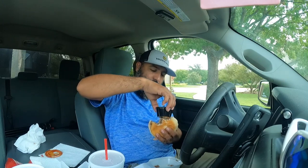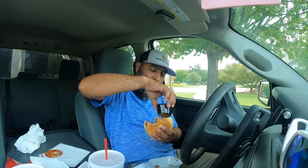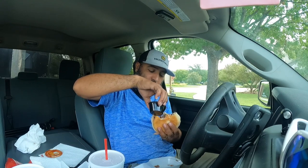Sauce is on point. I don't know what it is about the sauce. I've never tasted barbecue sauce like this. But the barbecue sauce is what takes it to the top. I don't know what it is, but it's freaking good, man. Just take a couple more bites. Wonderful week. Nice, smoky flavored brisket. Oh my Lord.